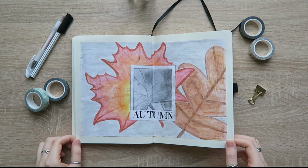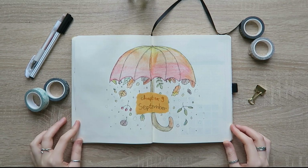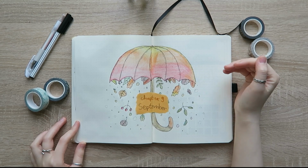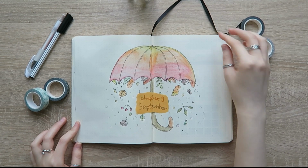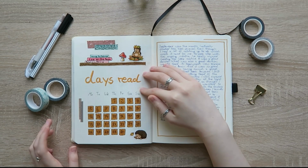I also really love autumn, so. And also September. Oh my gosh, September. I also really love this spread. I mean, can you notice that my spreads have gotten better, or at least better in a way that I have gotten more content with them? I hope you can notice that.